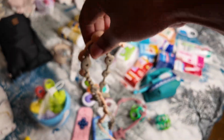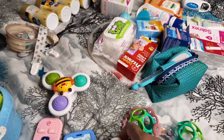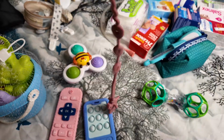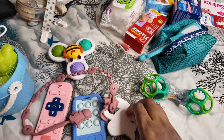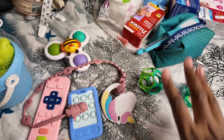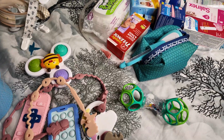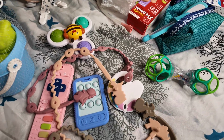These are really handy. What these are used for, you hook it on like this, and you can hook it on the stroller so that when you're in the airport, her toys won't fall on the floor. So these are really good for that. I highly recommend to get these if you're traveling.